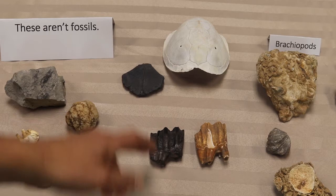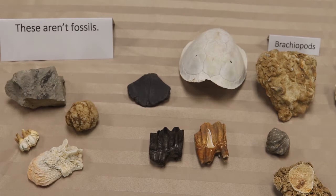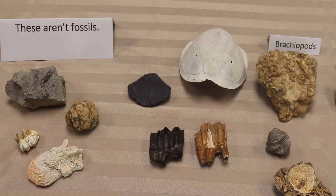Here's a modern shell of a box turtle. And this is a fossil turtle shell. And you'll notice the color difference. In our area, when we find bone fossils, they do tend to be black, although sunlight sometimes turns them to be a bright blue color.